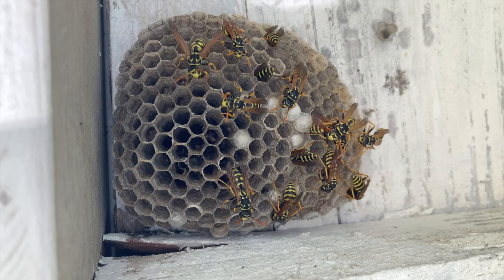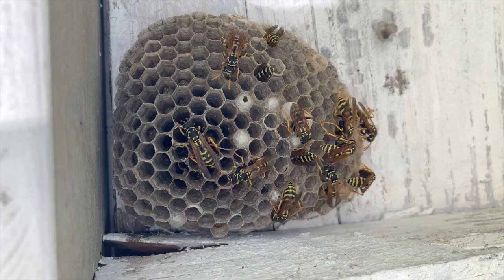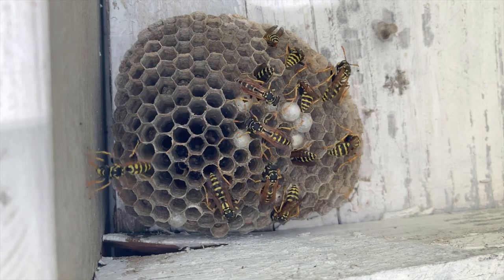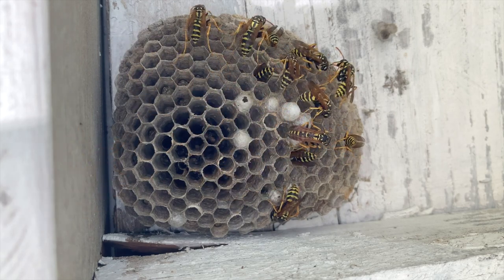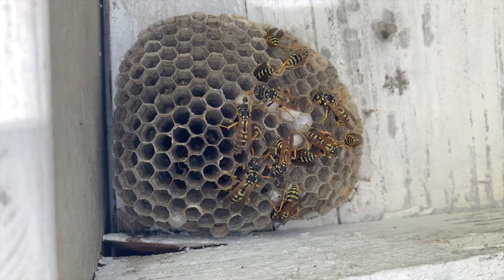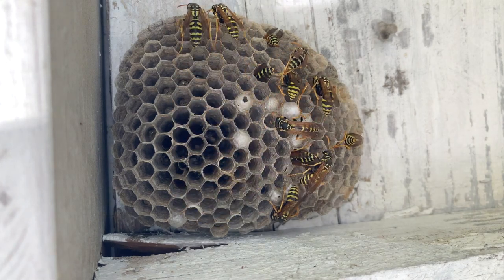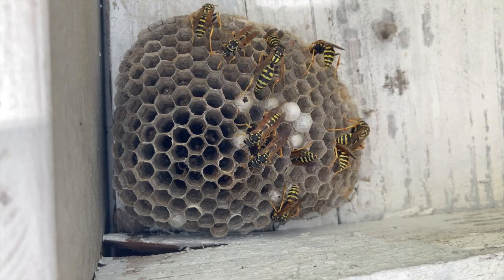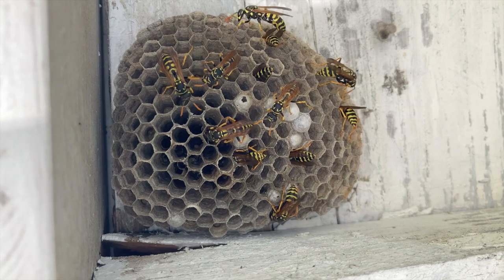So first of all, what we're looking at here is there's a lot of foraging going on. You're going to see a lot of wasps flying off the nest and a lot returning to the nest, and what they're doing is foraging for insect protein to feed all these new developing larvae. The insects will be hunted in the wild and then chewed up and malaxated into small meatballs, which they will feed directly to the larva mouth to mouth.